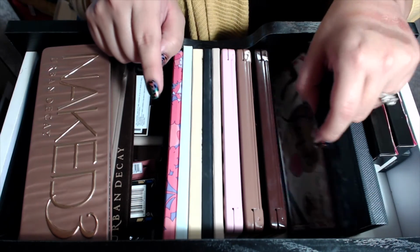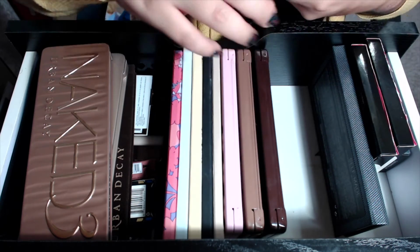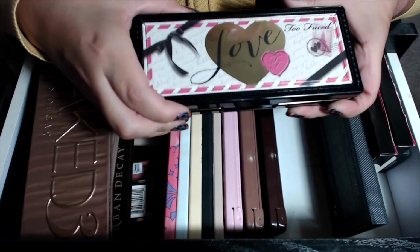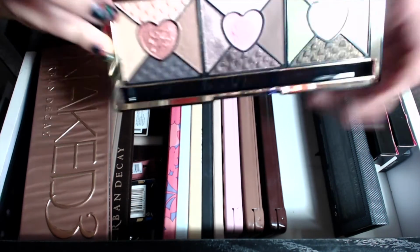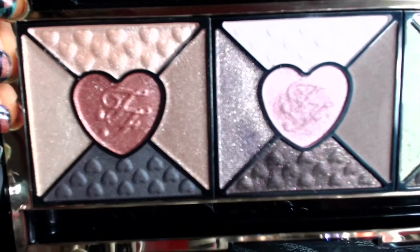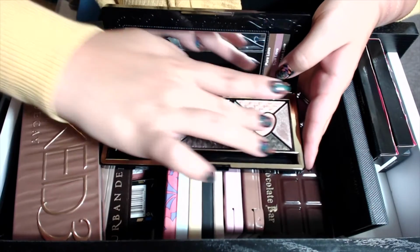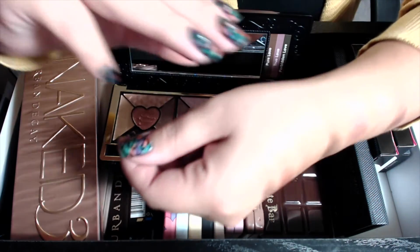I didn't pick up the Sweet Peach palette. I wasn't super into that palette when it came out, but I did pick this one up on sale, and I don't really enjoy this palette all that much. So that's what the palette looks like. You guys can see it has a lot of shimmer shades to it, but the colors are really, really nice.